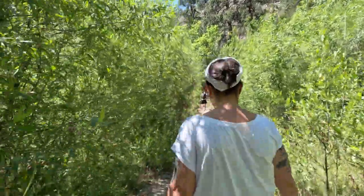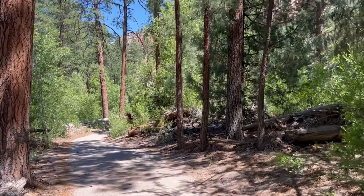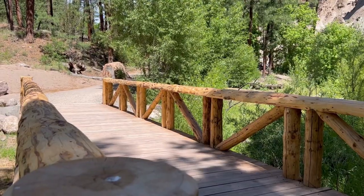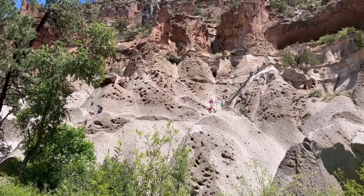The unpaved path to the Alcove House was an easy stroll through lush green bushes, which gave us much needed shade in the heat of the day. The extra trail off the main loop trail is half a mile one way and is totally worth it, even if you decide not to climb the steep ladders.